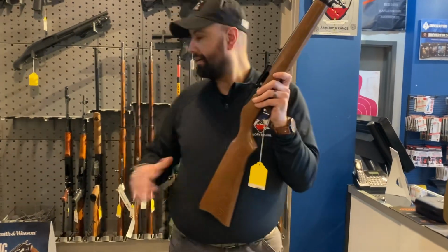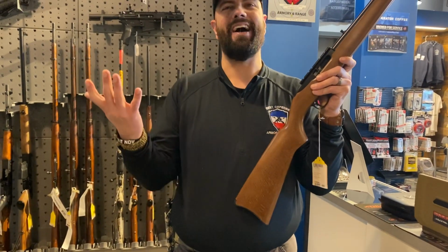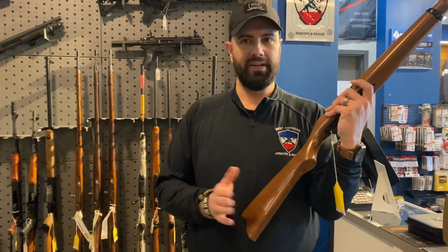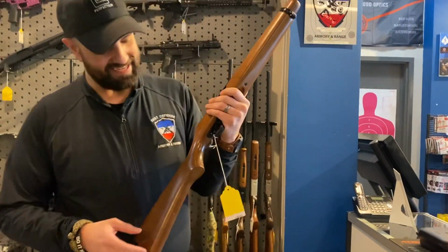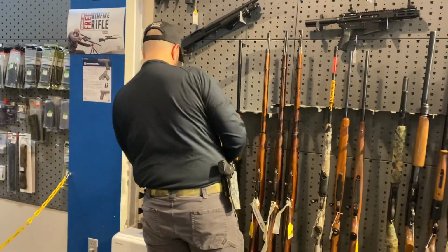So if you're shooting cheap ammunition, yeah, this is like $6 a box of 50, not bad, right? So 22s are where I'd start. Okay. And what about the other AK? What's the difference between those two?